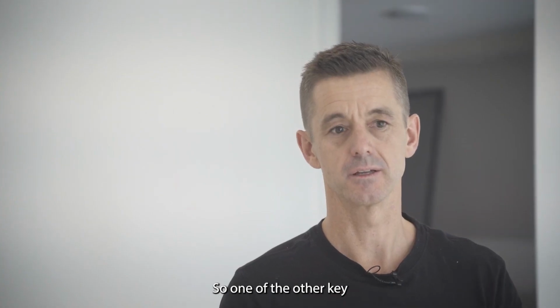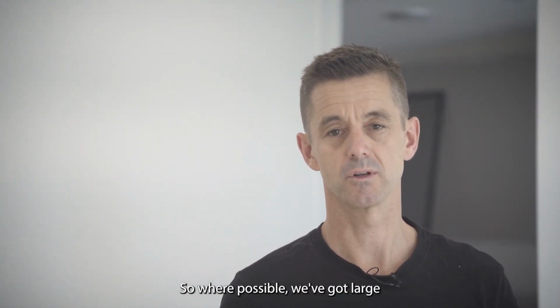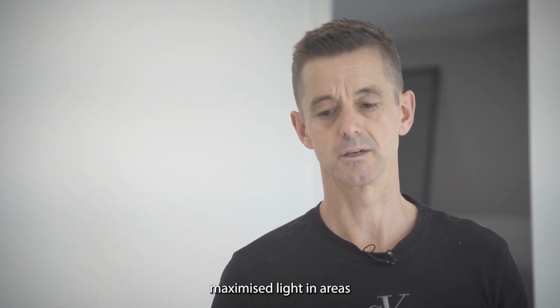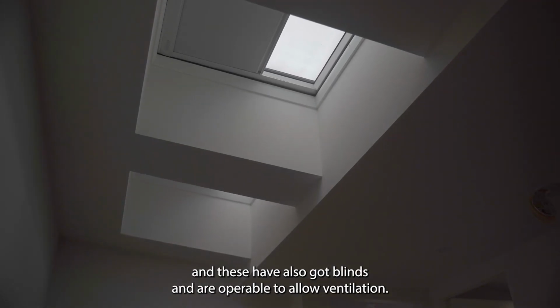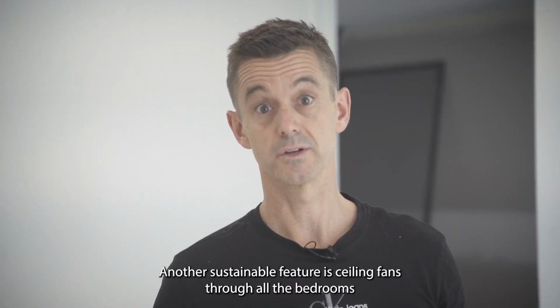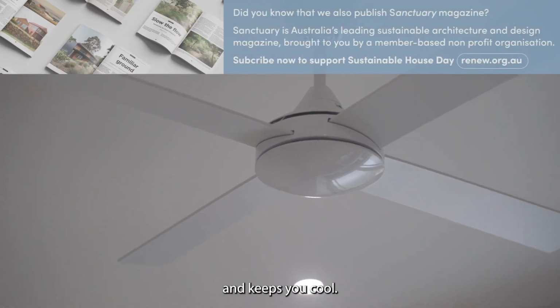So one of the other key design criteria was about enhancing natural light. So where possible, we've got large north-facing windows, which allow solar heat to be brought in during winter and shaded during summer. We've also maximised light in areas where windows can't be installed using skylights, and these have also got blinds and are operable to allow ventilation. Another sustainable feature is ceiling fans through all the bedrooms, and this basically buys you 2 degrees during those summer months and keeps you cool.